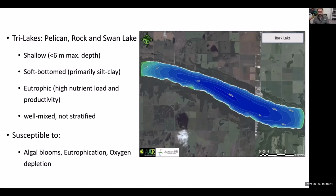Rock Lake is different than Swan in that Rock Lake is about 4.25 meters deep. So that's about double the depth of Swan Lake. So we're talking about a 13-foot depth overall.